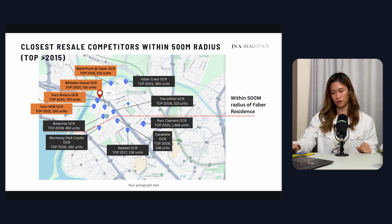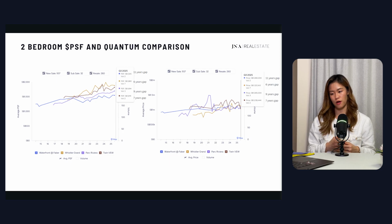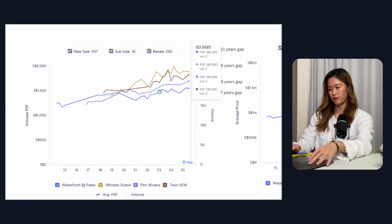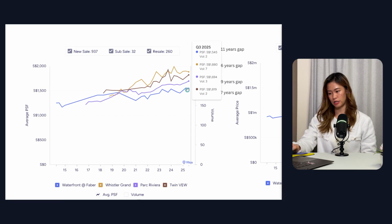So what's happening over here? In fact, 1, 2, 3, and 4. The only one on the side of the river with Faber Residence is actually Waterfront at Faber. And of course, you have the whole slew of D5 new launches in this cluster over here. So if I look at the 2-bedder price per square foot as well as the quantum comparison, Waterfront at Faber has an 11-year age gap from Faber Residence, and it's about $1,545 per square foot already. You can see it's denoted over here.